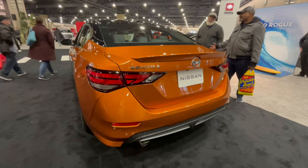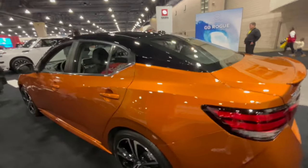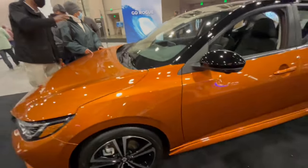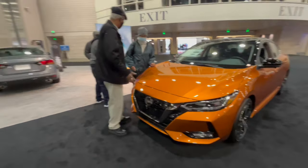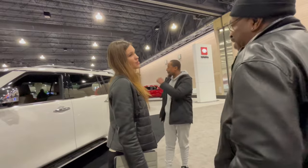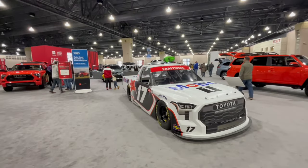So where is the Maxima at? This is a Nissan Sentra. This is big. Altima, Sentra, no Maxima. I do want to see if they got the new Prius in here, though. Take a peek at that, too.